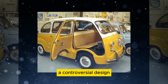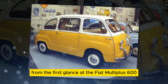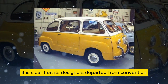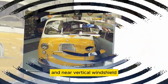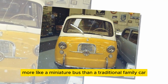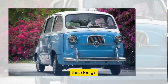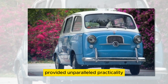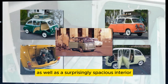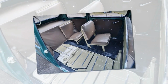A controversial design. From the first glance at the Fiat Multipla 600, it is clear that its designers departed from convention. With its tall body and near-vertical windshield, the Multipla seemed more like a miniature bus than a traditional family car. This design, although the subject of jokes and controversy, provided unparalleled practicality and visibility, as well as a surprisingly spacious interior for a car of this size.